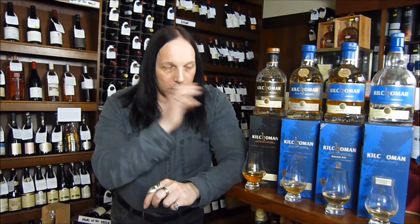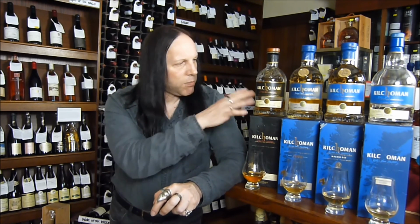Cask wise, they use about 80% refill and first fill American oak, and about 20% of fresh Oloroso casks. I'll obviously talk through the individual bottlings in a second, but so far they've made some interesting use of the Oloroso casks, and obviously the one here at the end, the sherry cask, is pure Oloroso aged spirit. So I think that's enough waffling, and shall I introduce the lineup then?